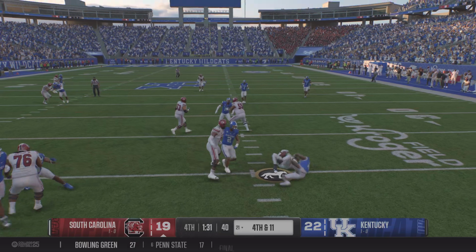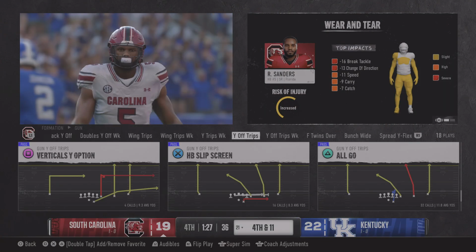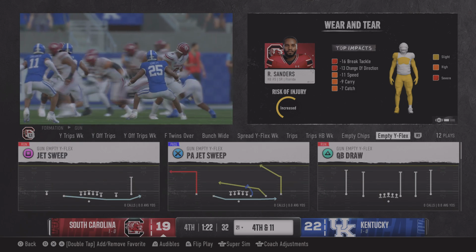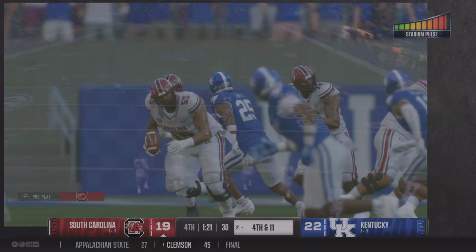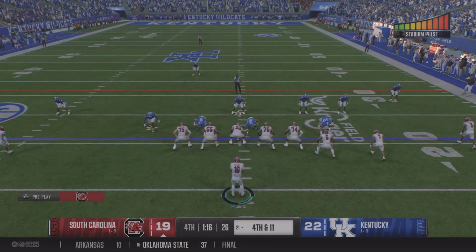Safe completion on the screen. And he never had a chance. As soon as he caught it, the defense was right there. I think on offense here, in a 2-minute situation, down a possession, you've got to think about taking shots down the field. The quick game, these screens, bubbles, swings, that's not going to work here.